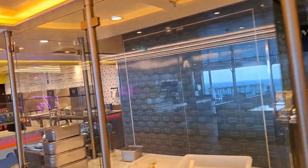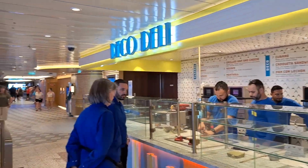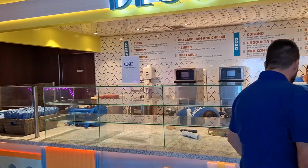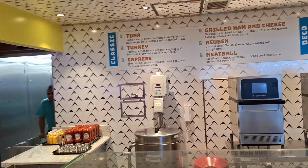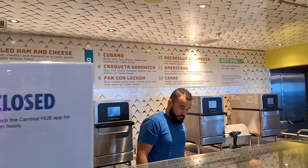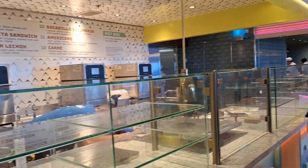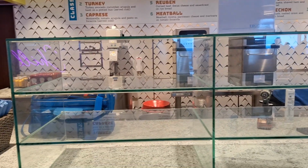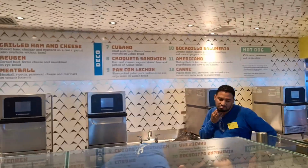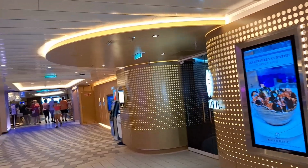And next to Miami Slice, you have the Deco Deli. See, it's closed right now. And this would be the menu. This is a very popular area at night. The Deco Deli and the Miami Slice, the pizza area and the sandwich area. Once they're ready to go, like right around noon, all of this will be filled with sandwiches. So, like from this menu up here, 1 through 12. And the lines usually would be going back all the way here by Rudy's Sea Grill.